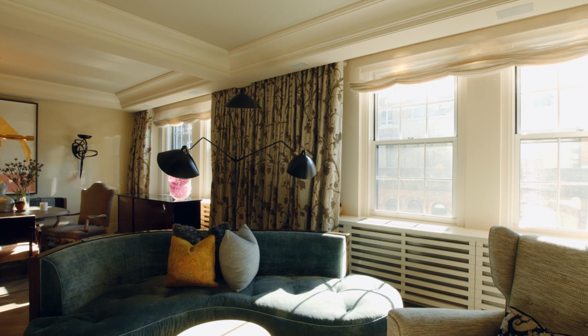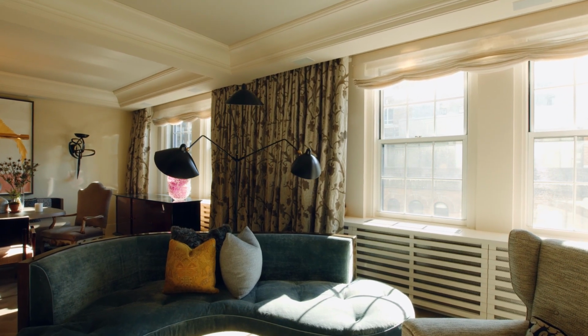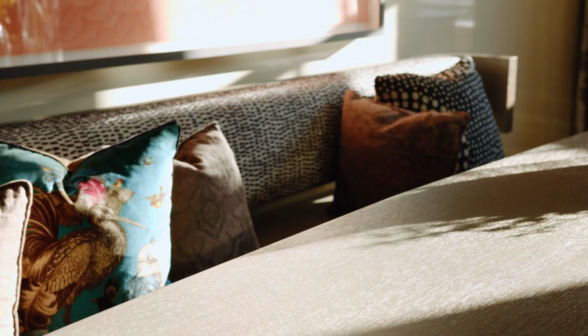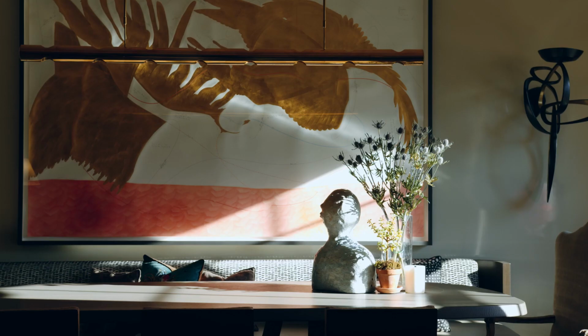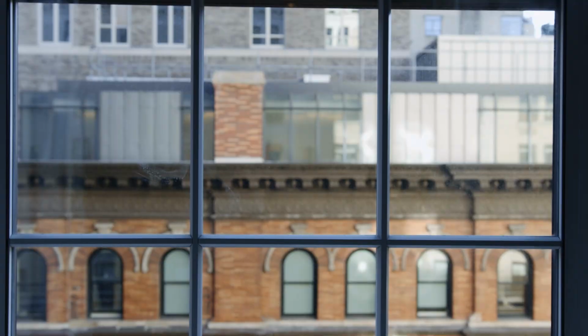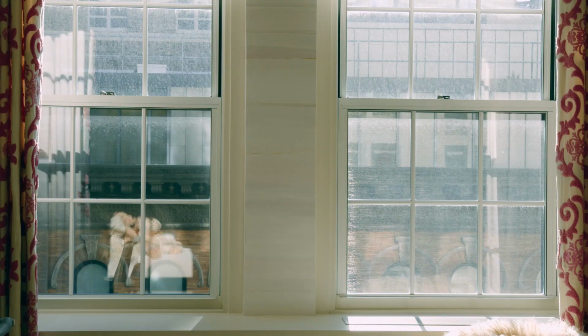The sun seeps into this apartment in so many unique ways, especially in the different seasons of the year. My favorite is the late fall and winter, as the sun is further away, but the light is soft and bright with an illuminating glow all over. It's just spectacular. My favorite room in this apartment has got to be the powder room.